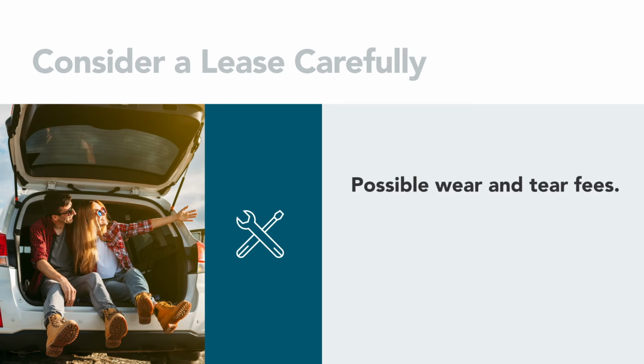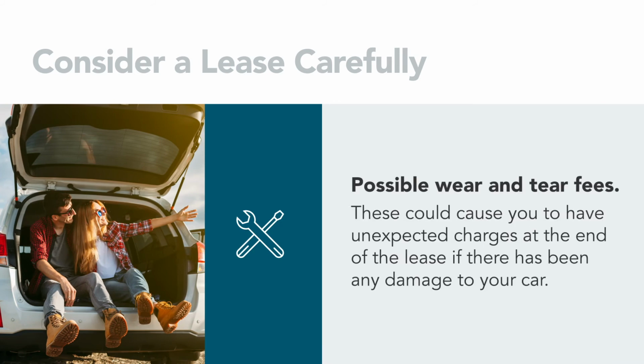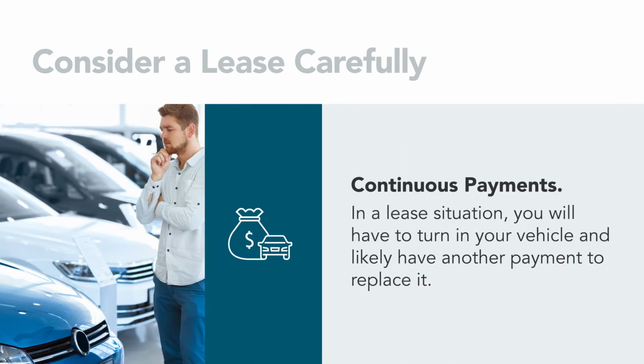Possible wear and tear fees. Leases usually have excess wear and tear provisions. These could cause you to have unexpected charges at the end of the lease if there has been any damage to your car. Continuous payments. In a lease situation, you will have to turn in your vehicle and likely have another payment to replace it.